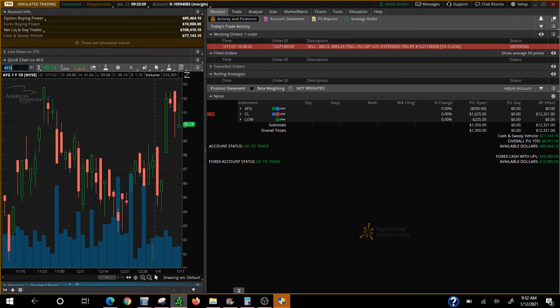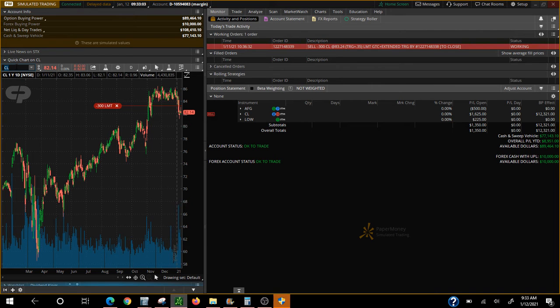CL, Colgate Palmolive. Colgate Palmolive is, if you didn't know, a dividend king, meaning they've increased their dividends for a minimum of 50 years, consistently every year, more and more money to the shareholders. Gotta love it. Okay, so Colgate, let me read the chart for you.